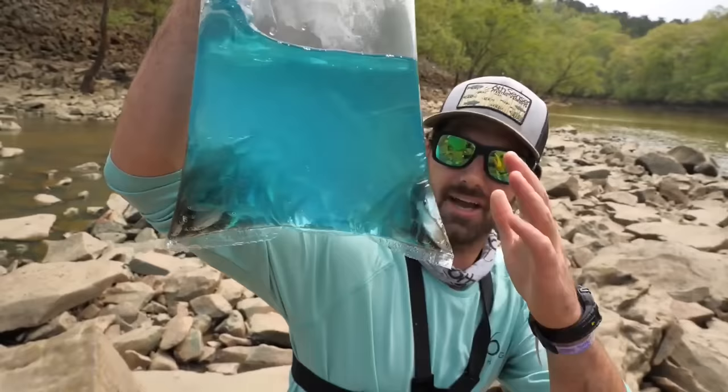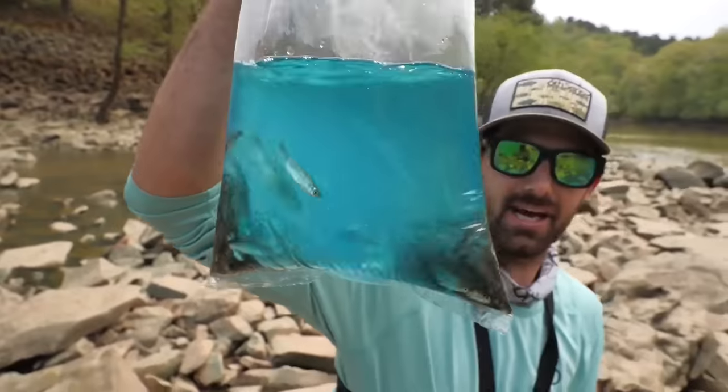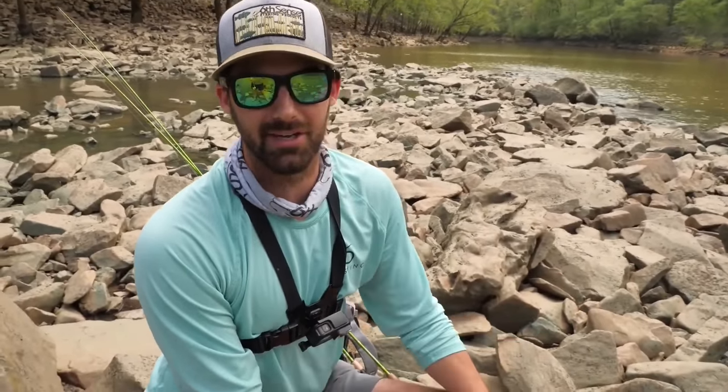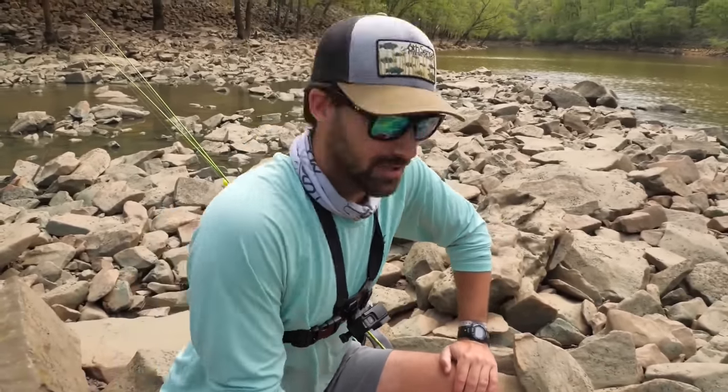And then if that doesn't work, or also just a supplement to the jigs, we're gonna be using some fresh live minnows. Look at all that blue water. Yeah. Those guys look super lively. Those guys are gonna get bit. That was the winning ticket the last time we were here, so definitely had to bring some minnows out here this time too. So we're just gonna be swapping between the two, see which one works best, and see which one catches the bigger fish. Let's get after it.